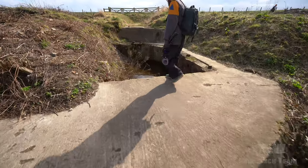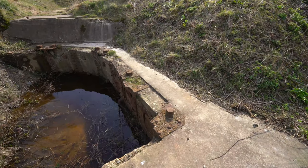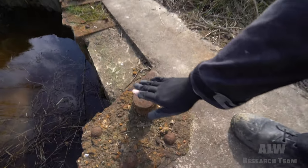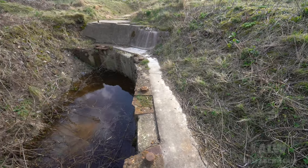So that is some of the old ironwork of the gun. Look at the size of them bolts. That's huge, isn't it? If I put my hand next to it, that's massive. Don't want to fall in there, folks.